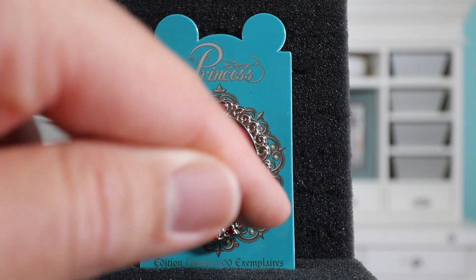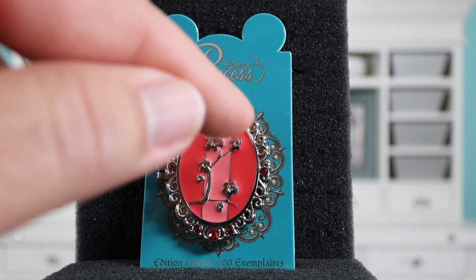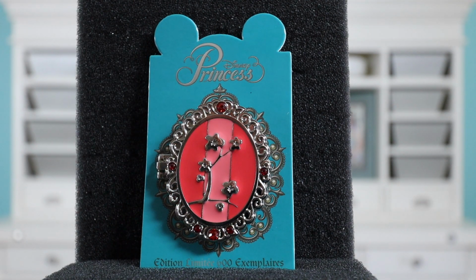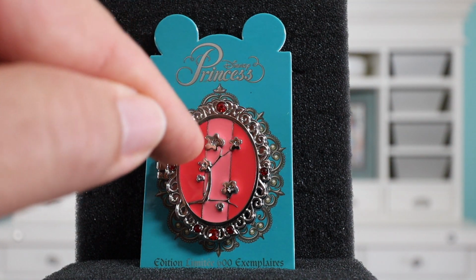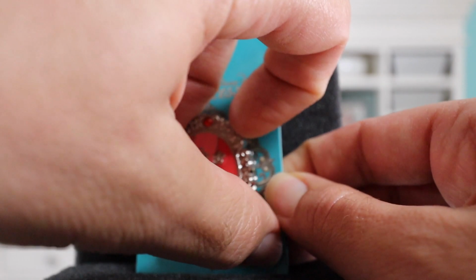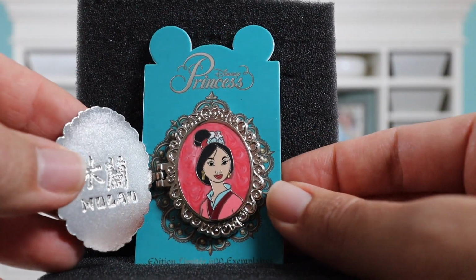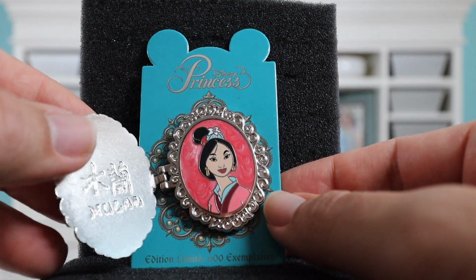I like the silver that it has here and then these little rhinestones all the way around, so that's really pretty. And then I like the different tones of pink that they use right there, and then this, I don't know if you want to call this a cherry blossom or a Chinese tree branch, but if that gives you any clues of who it might be, let me go ahead and open it up real quick for you guys. And when you open it up, you have Mulan. Oh my gosh, it's so pretty. I'm gonna try to get it to stand up real quick.